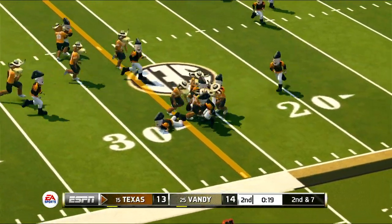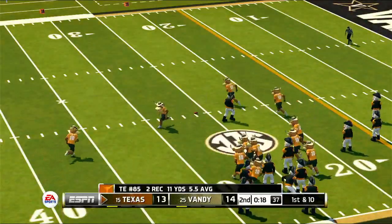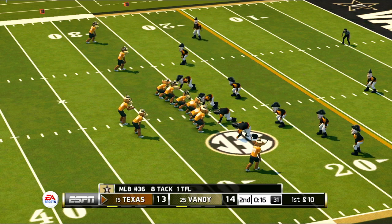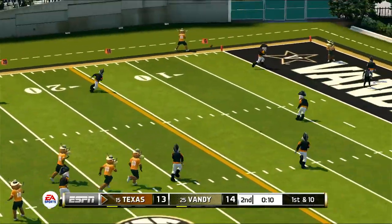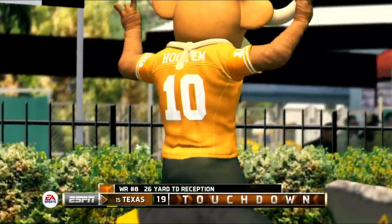Gets it out quickly. And he tackles him hard at the 26. Number 36 with the tackle at the 26-yard line. Red two. Green 15. They go. He heaves it to the end zone. It's caught. Touchdown, Longhorn.